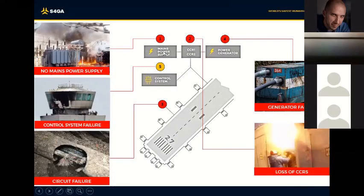You have mains power supply and you have a power generator as a backup power source. You have a control system installed in the tower. You have a circuit, you have transformers, you have lights. As simple as that. And you all know this system very, very well. Whoever is in this business and installing those systems, this is done the same way over and over again for the last 100 years. Nothing changed here. Let's now take a look at each of these elements.